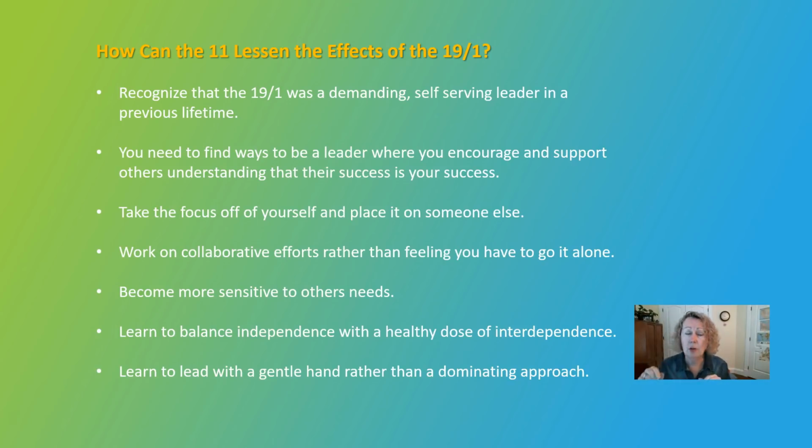And the 9 is all about teaching people to help themselves, not fixing them. The 9 tends to be the fixing number, but when we're talking about it in this application, it's all about helping people to help themselves rather than you being always the fixer. The key here is to take the focus off of yourself and place it on someone else. Work on collaborative efforts rather than feeling you have to go it all alone, right?